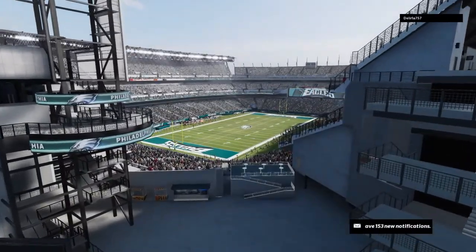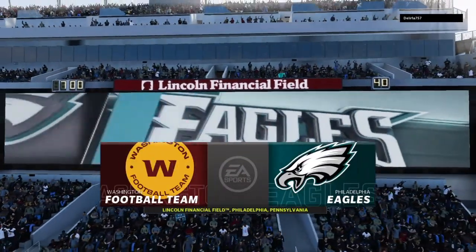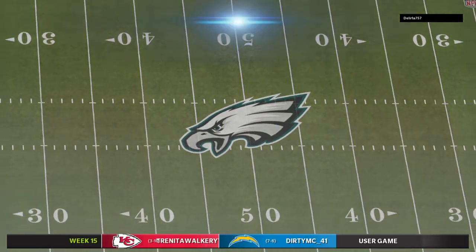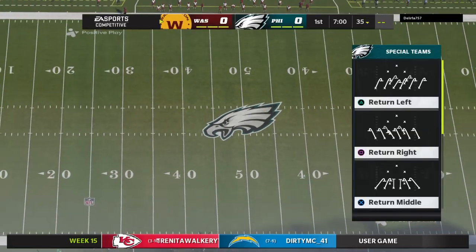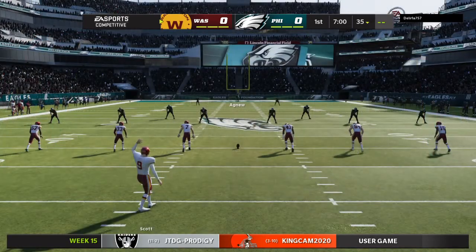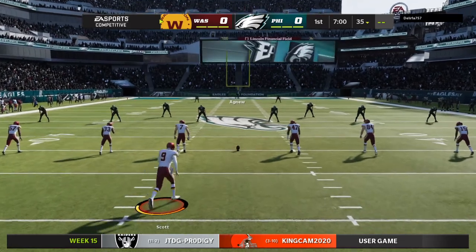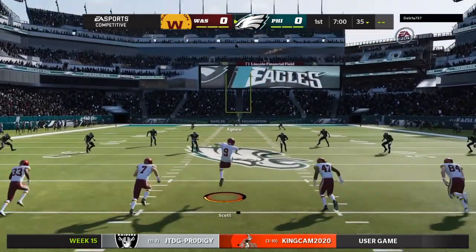It's the NFL on EA Sports as you take a look there at Lincoln Financial Field in Philadelphia, PA. The scene in South Philly a few moments ago. Boy, the city of brotherly love is fired up. They're saying fly, Eagles, fly as they get ready to match up with the Washington football team.